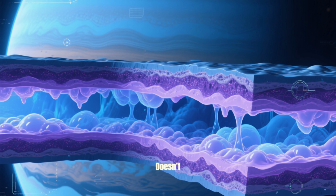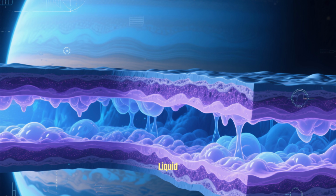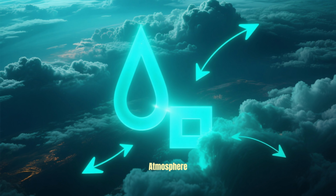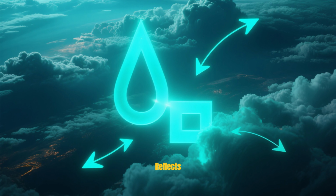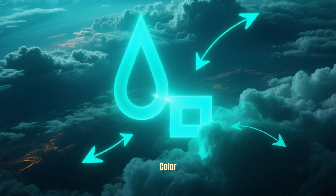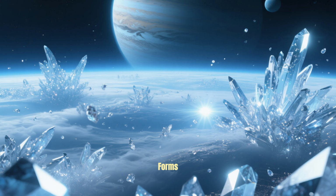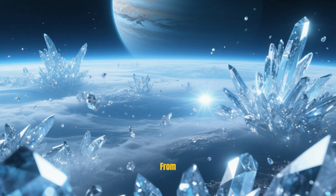And since Uranus doesn't have an active magnetic field, these gases must be in liquid form deep inside the planet. The spectrometer also found methane in Uranus's atmosphere. Methane absorbs red light and reflects blue and green, giving Uranus its beautiful iconic color. It also found ammonia ice clouds floating above the planet's surface. The ammonia forms ice crystals which reflect light and make Uranus visible from Earth.